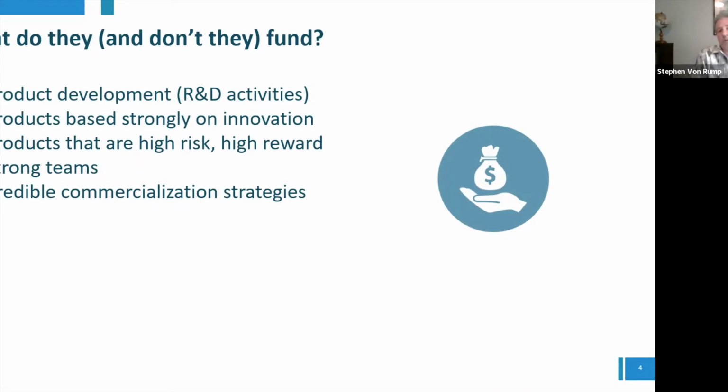They fund product development, R&D activities. They fund development that's based strongly on innovation. They fund products that are high risk, high reward. They fund strong teams. And very importantly, and especially for NSF, they fund credible commercialization strategies. No matter how great your idea is, they want to know that you can ultimately make money at it and be a profitable company.